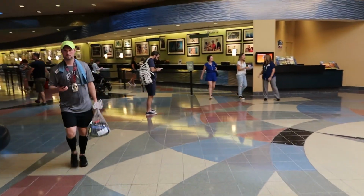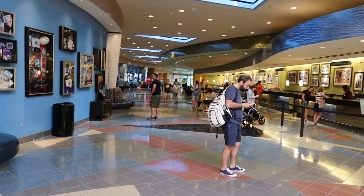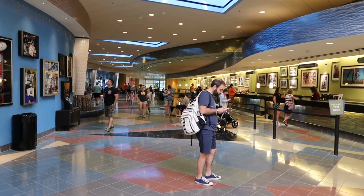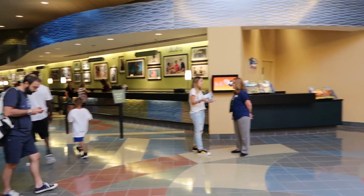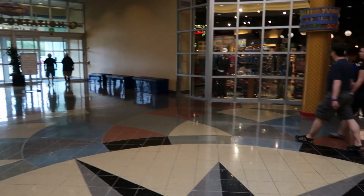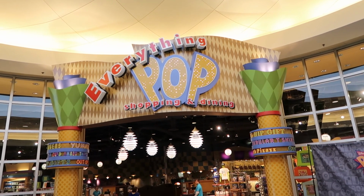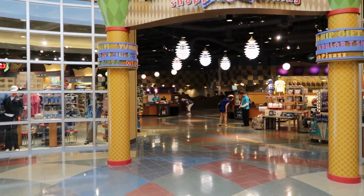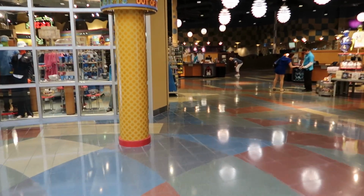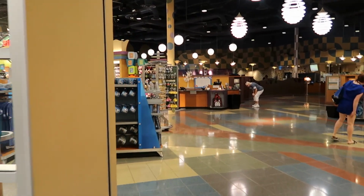So as we go out, you can see the registration area here. And we looked at this in my room tour video. I will give you a brief view of this right now. But if you want to see more, you can go look at that video. So here we are going to enter everything hot. Shopping and dining. So this is your gift store. This is where you'll get your sundries. And this is also where you're going to find the dining.